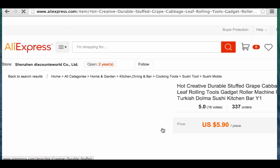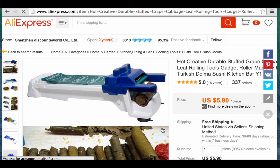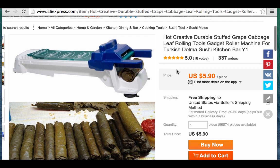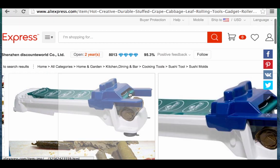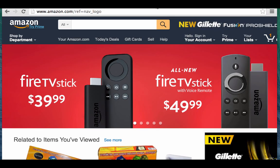I like to look for unique products that you just don't see every day. And this one's pretty cool because you've got these creative, durable grape and cabbage leaf rolling tools. You can roll sushi, you can create little grape leaf stuffed appetizers, that type of thing. And it's just neat. You don't see it very often. So of course, after you find it, you want to go over to Amazon.